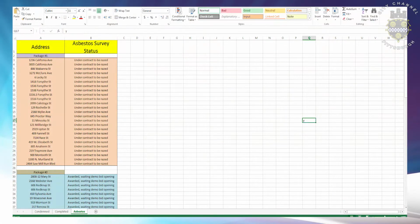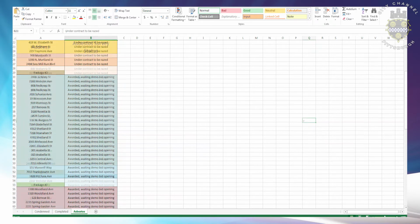Okay, so here you can see package 1, it's under contract to be raised. So those are the next properties to be taken down. Then package 2, the asbestos survey, it says awarded, waiting demo bid opening. So the asbestos surveys already happened. We're just waiting to put the properties out for bid for demolition. We haven't taken down any properties for like a year, because we were rewriting the contract to be more environmentally friendly and just a lot of different standards we wanted to change.